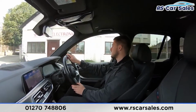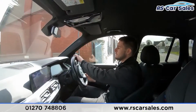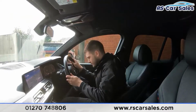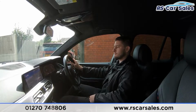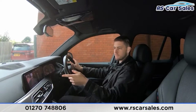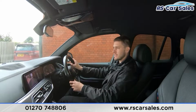Now just up ahead, I'm going to be taking a right turn into the industrial park where I'll perform an emergency brake, put the vehicle into reverse, and then also drive over a speed bump. So emergency brake in 3, 2, 1. Very sharp on the brakes just there, no problems at all. Straight into reverse, again problem free. Reversing camera and a visual display of all of our sensors there as well.